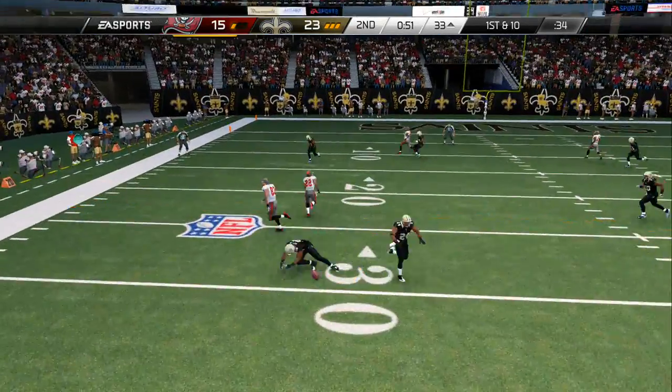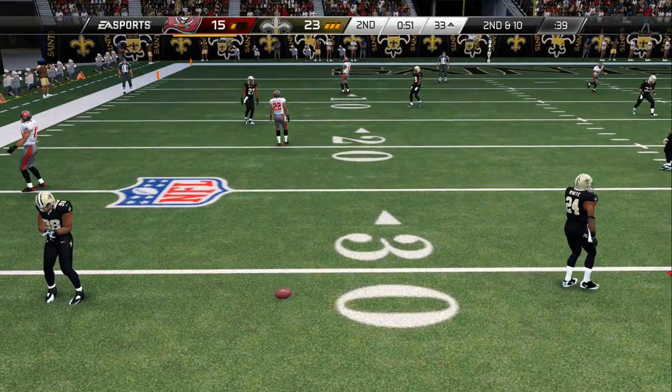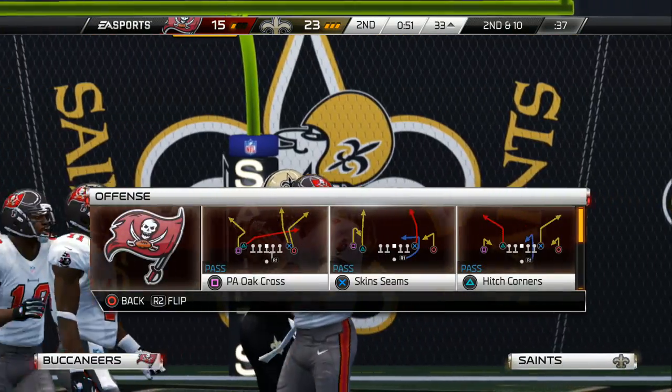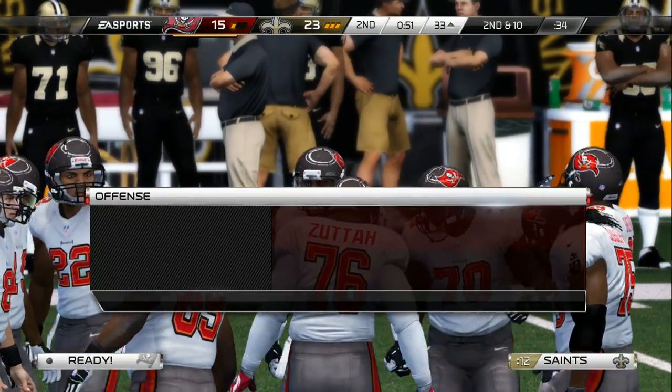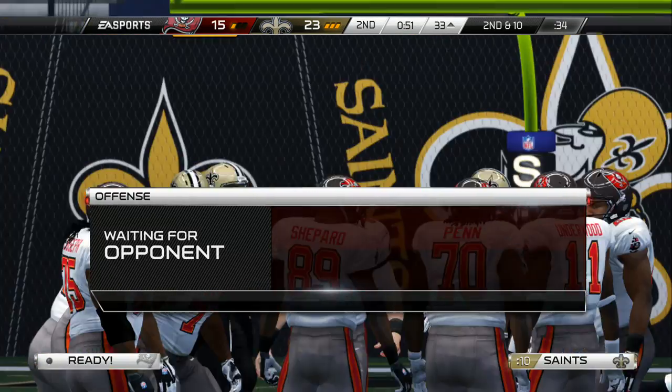He'll fire it out to the left. Oh, good job by the linebacker knocking that pass down that time. All he did was watch the eyes of the quarterback, and he reacted. It put him in good position, and he knocks the football down.